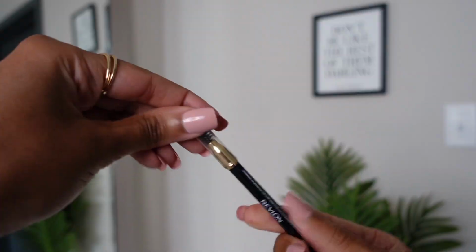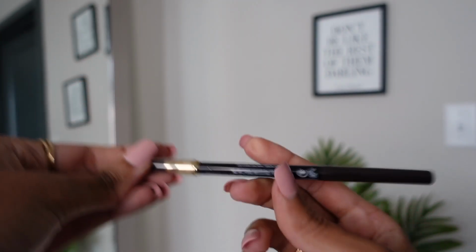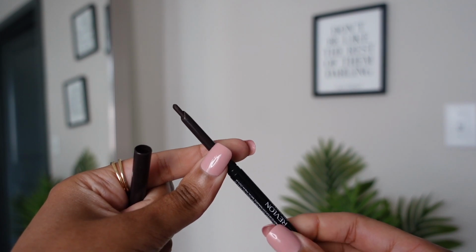I like this one because it has a spoolie. Honestly, this is really my favorite eyebrow pencil. I've been using this one for years, and I really like the way that it works. It's not super dry, so it applies really nice, but it's not to the point where it's so liquidy that it doesn't stay in place. So I always just comb up my brows like this, and then I go in with my brow pencil.